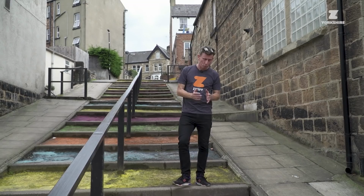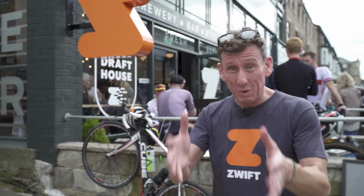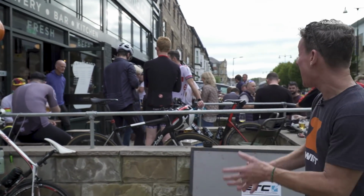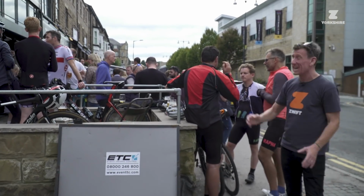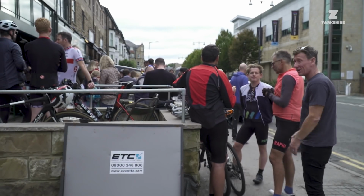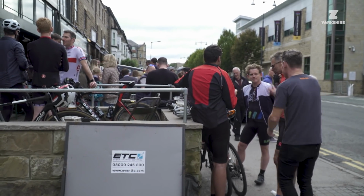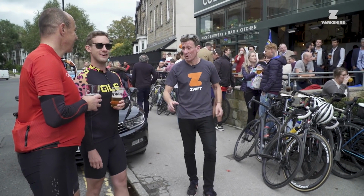As well as recreating the Harrogate Worlds course on Zwift in the virtual world, in the real world, Zwift are here in the centre of Harrogate, in a hub at the old Bath Brewing Crow. This is the Zwift Draft House. Let's go and have a look. It's very, very busy. Can't even get through the crowd. Excuse me, lads, I need to get through. Cheers. Thanks very much. This is what it's all about.